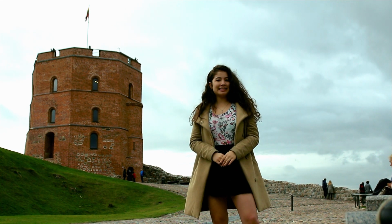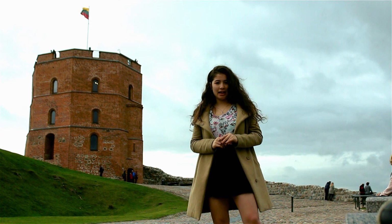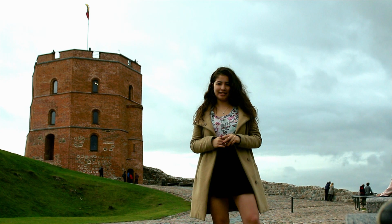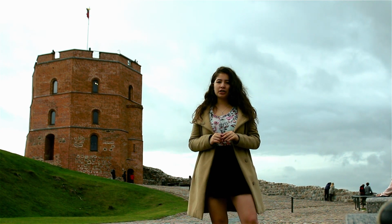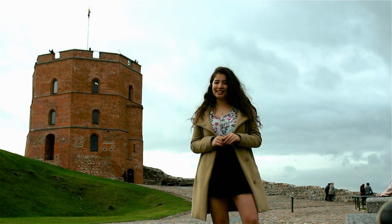Labas vakaras. I'm standing here in Vilnius, the heart of Lithuania and capital city. Behind me is Gediminas Tower, the main symbol of Vilnius. Lithuania is not a typical tourist destination, but I'm here to show you how to have fun on a budget and like a local.